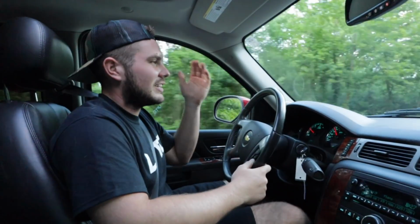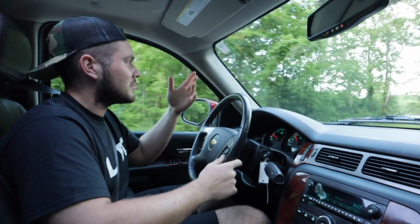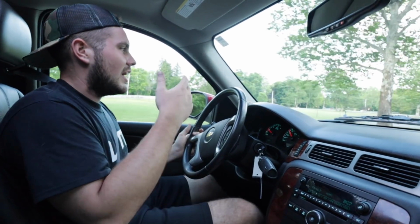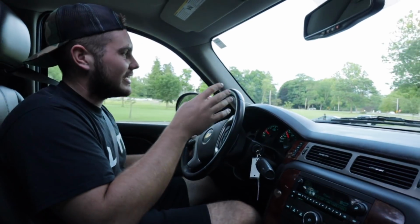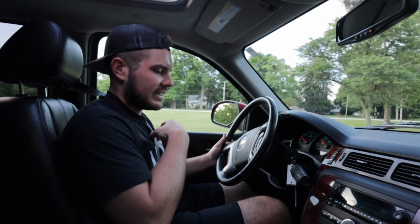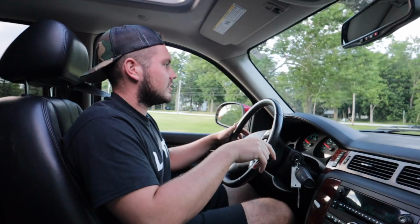I want to do the windshield on this. My eyes hurt from the sun. The side, I don't like being so visible. I don't know if I want to do 5% on this thing or 20, still up in the air on it. But we're going to get this thing lifted, we're going to get this thing off the ground.